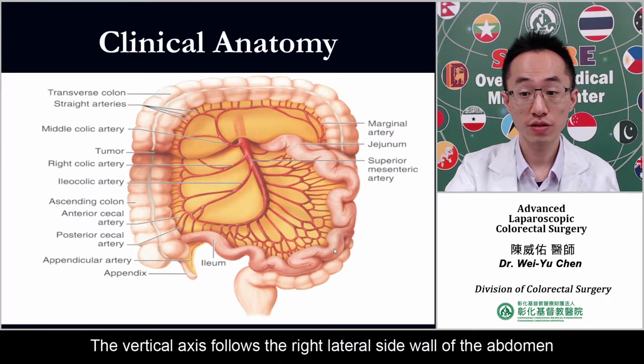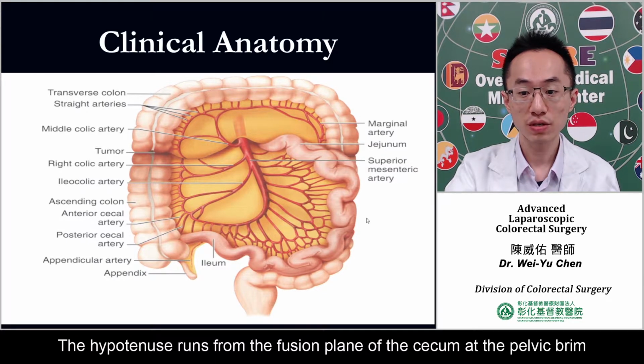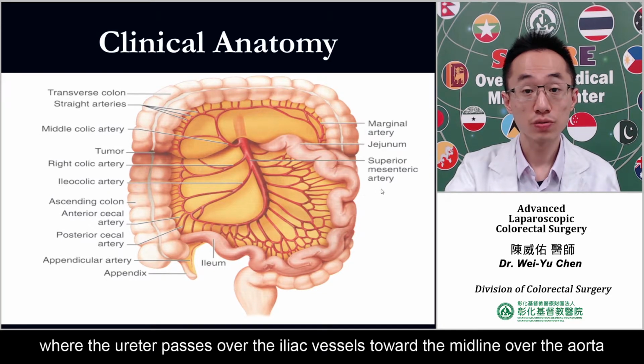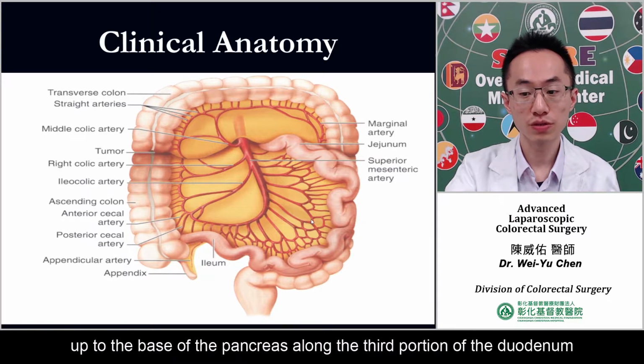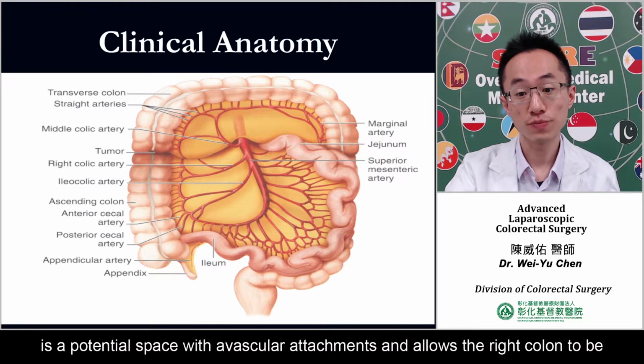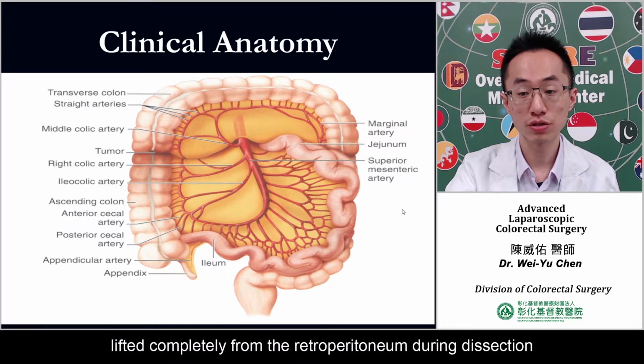The vertical axis follows the right lateral side wall of the abdomen. The hypotenuse runs from the fusion plane of the cecum and the pelvic ring over the top of the right iliac artery and vein at about the point where the ureter passes over the iliac vessels, toward the midline over the aorta up to the base of the pancreas along the third portion of the duodenum. The triangular retroperitoneal area is a potential space with vascular attachments and allows the right colon to be lifted completely from the retroperitoneum during dissection.